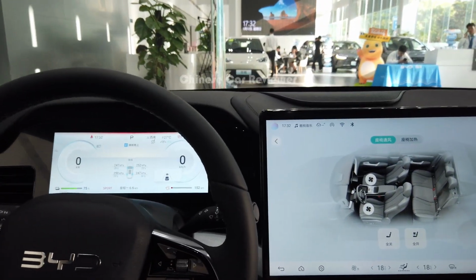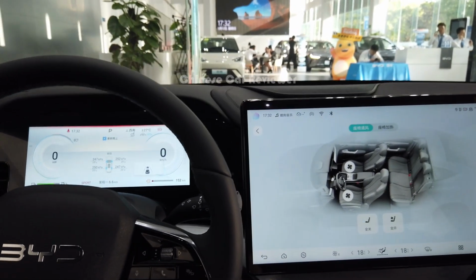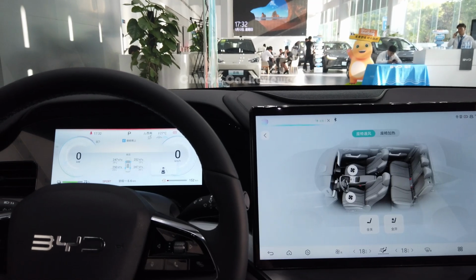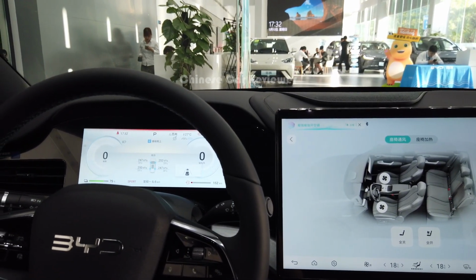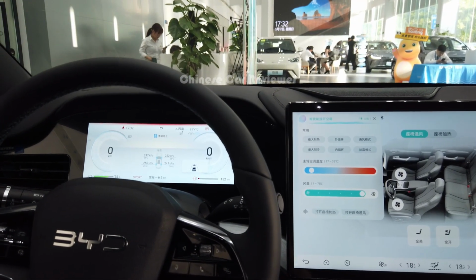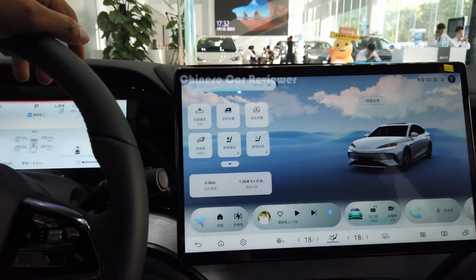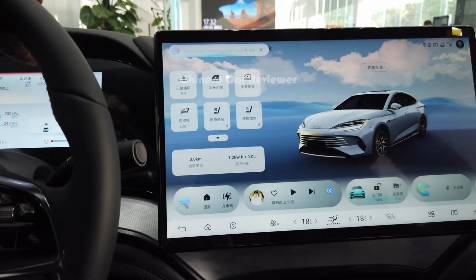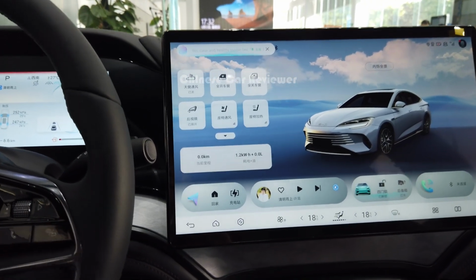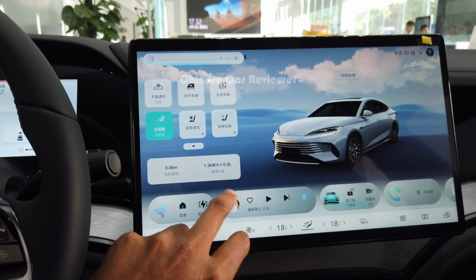So here we are familiar with the AI system of this vehicle, which is 小弟，你好，小弟。我在。帮我开空调。好嘞，开启打开，温度18度。So the 小弟 is the AI system of this vehicle. It can help you to open the AC, also the sunroof, and it can help you to assist in many other ways.